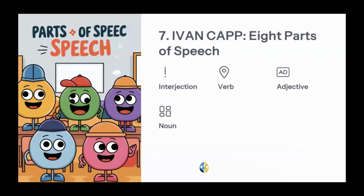So now, number 7, let's just call it IVANC. This lists 8 parts of speech, and I have 4 on the screen, but I'm going to give you the others as well. These 8 parts are interjection, verb, adjective, noun, conjunction, adverb, preposition, and pronoun. I'll repeat it once more.